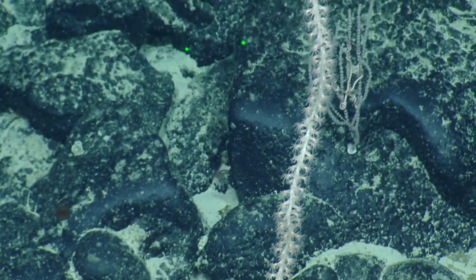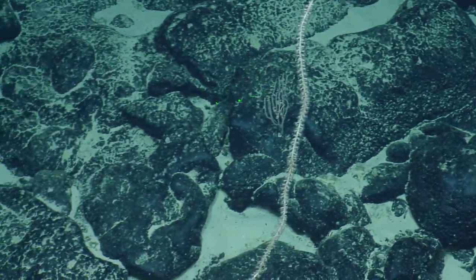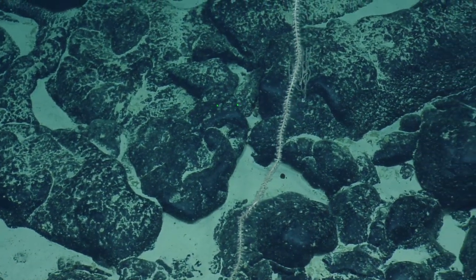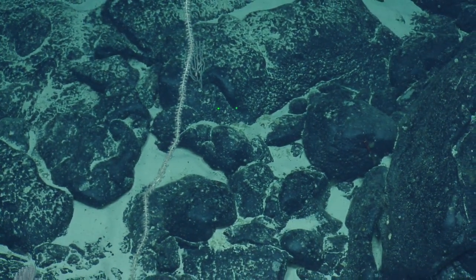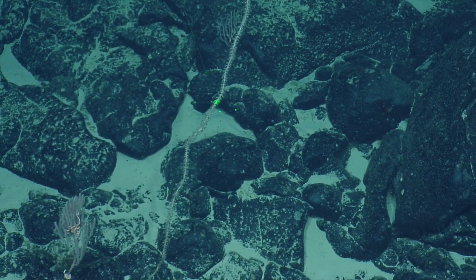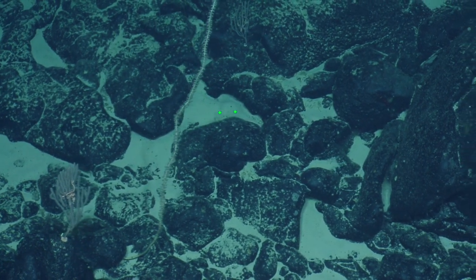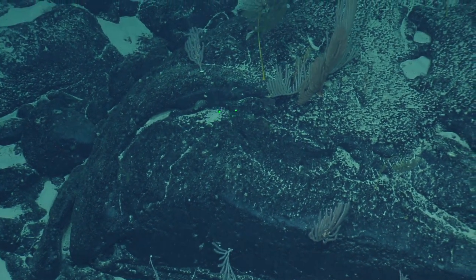Ooh. Well, what is that? Jelly? It's a little jelly. Oh, yeah. So cute. Can we get a zoom? Oh, what's that thing? That's the glowing eyes of a shrimp. That's boring. Okay, chugging on.